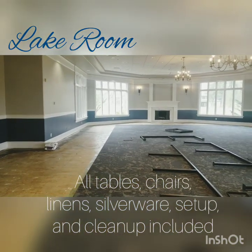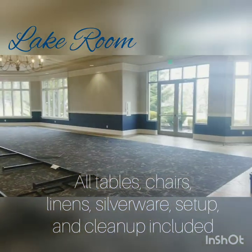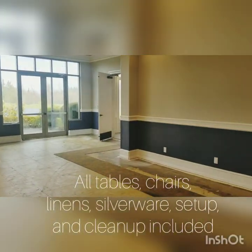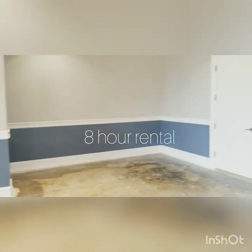We provide all the tables, chairs, linens, flatware, serviceware, all the banquet staff. You name it, we provide it. It's got this gorgeous new coloring.